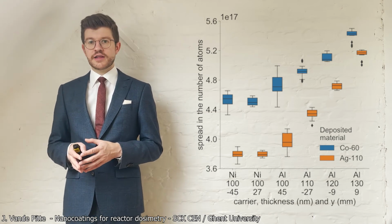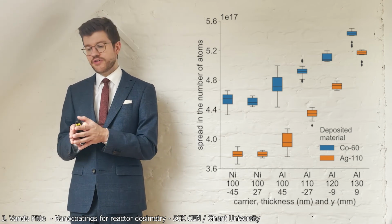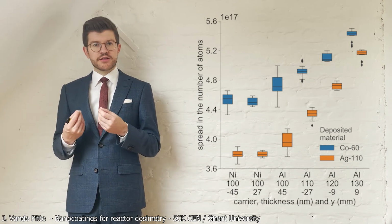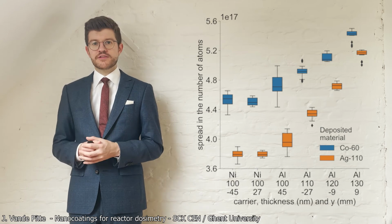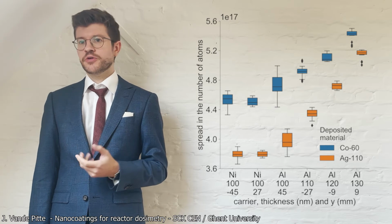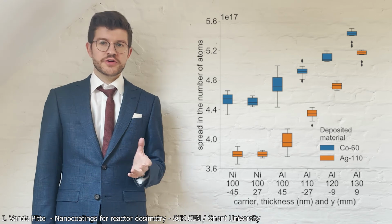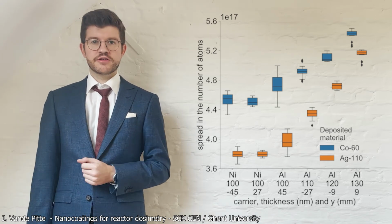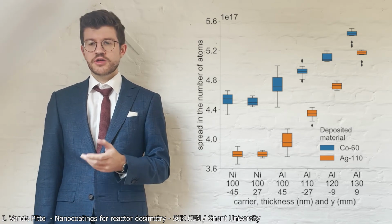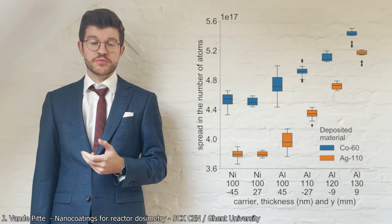We can clearly see that there is a linear trend in the number of atoms for the layers where we varied the thickness. So this shows the flexibility and how we can control the number of atoms in these layers. Now, in the nickel dosimeters that were punched from the same foil, we do see a little bit of a difference in the distribution, where the first one seems to have a larger distribution compared to the second one. Also for aluminium, the 100 nanometer distribution shows quite a broad distribution.